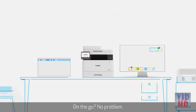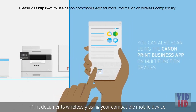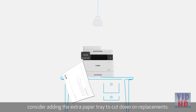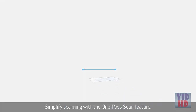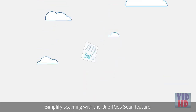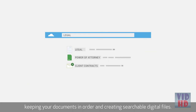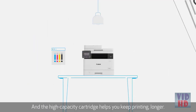On the go? No problem. Print documents wirelessly using your compatible mobile device. And with fast, two-sided printing, consider adding the extra paper tray to cut down on replacements. Simplify scanning with the one-pass scan feature, keeping your documents in order and creating searchable digital files. And the high-capacity cartridge helps you keep printing longer.